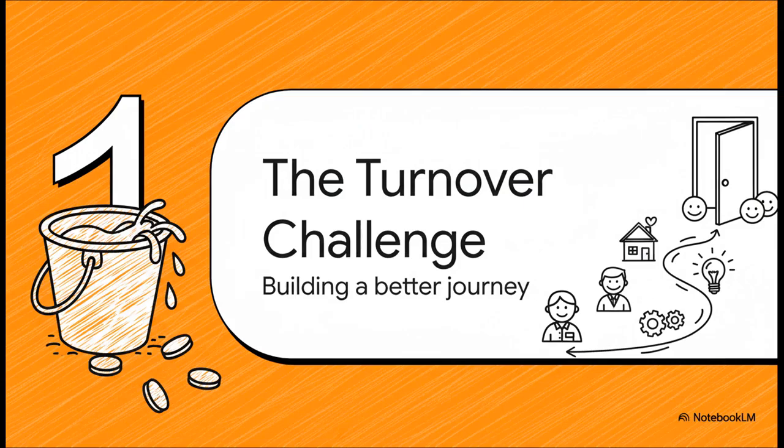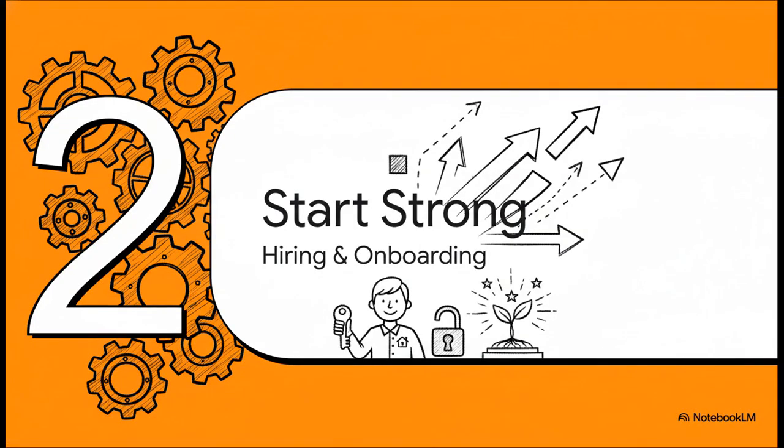So here's the thing. Fixing this leaky bucket, it isn't about finding one magic plug that solves everything. Nope. It's about building a supportive, engaging journey for every single employee. And that journey, it starts way before they even meet their first client. So yeah, let's start at the very, very beginning. The foundation for keeping your people long-term is built the second you post a job opening. Getting this part right can change the whole game. It's all about attracting the right kind of people and then setting them up to win from day one.